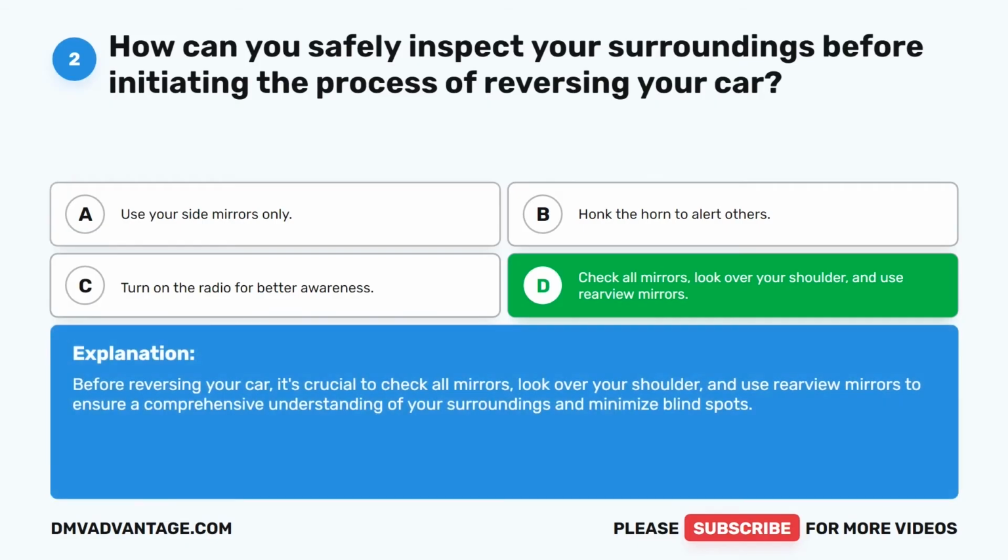Before reversing your car, it's crucial to check all mirrors, look over your shoulder, and use rear-view mirrors to ensure a comprehensive understanding of your surroundings and minimize blind spots.